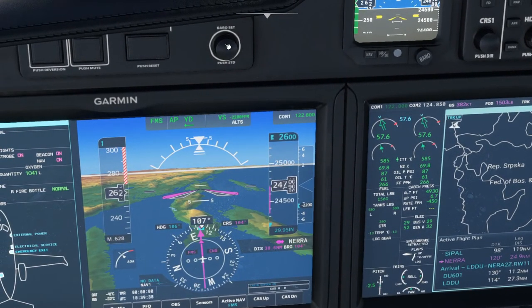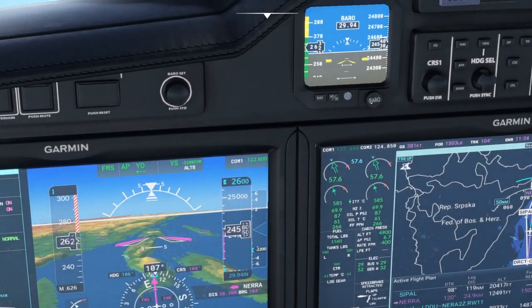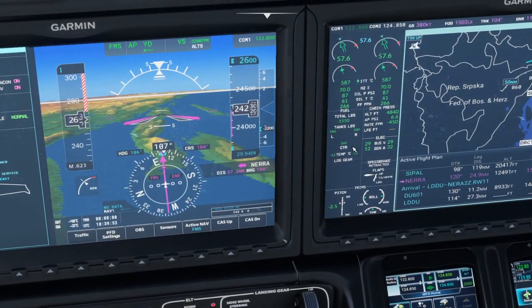Okay, QNH 1014 in Dubrovnik, so 29.94. I will set it up early, but I'm already descending to altitude. 29.94, and it's set three times already.